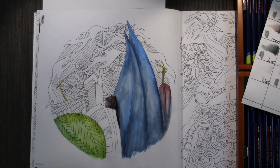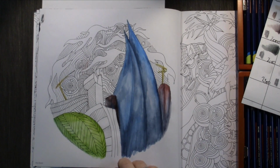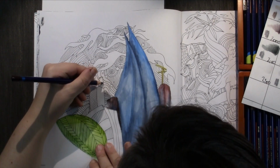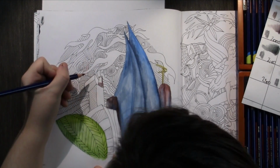Makes for a nice effect, doesn't it? Now, I want the browns for the chimney. So, let's go for the chimney. This is the lighter tone.